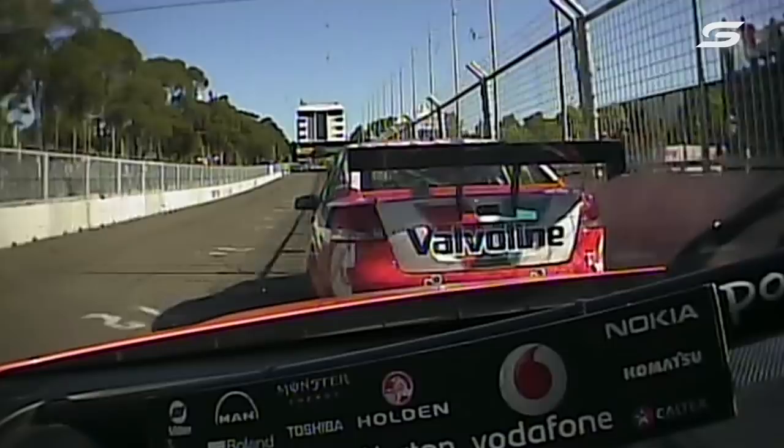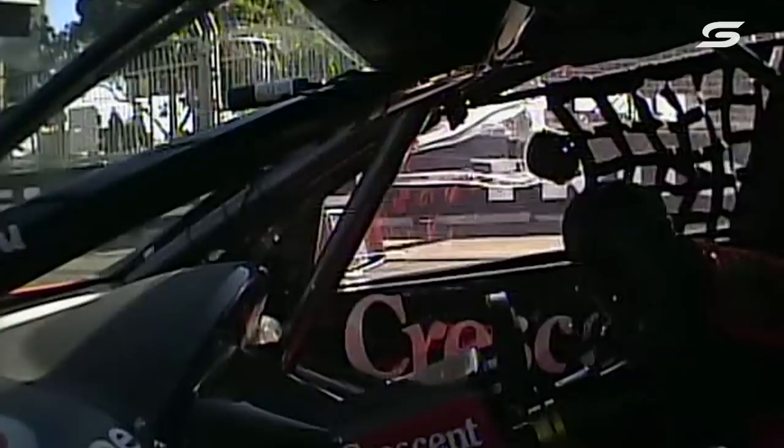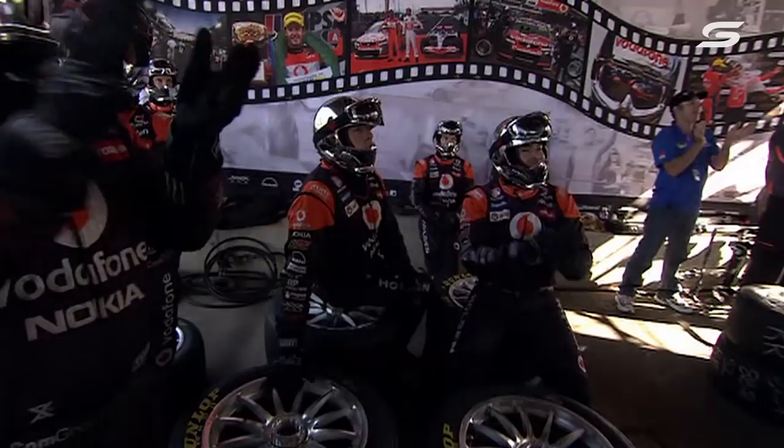He's got a ripper run through the chicane, the bus stop. And look at that, straight at the inside. Very well done. Slightest little mistake, wasn't it? Just the slightest mistake. And there's the reaction from the Vodafone guys, with a very important pass, a critical pass in the 2011 Craig Lowndes championship chase.